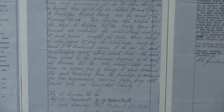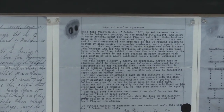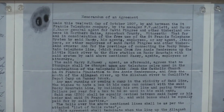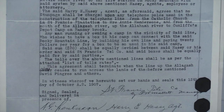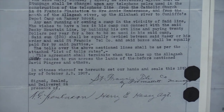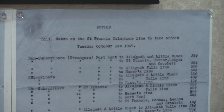So the first agreement is between the St. Francis Telephone Company and the J.T. Michaud at Michaud Farm. And then the second one is with the Pingree and the Dunn families, or what is today known as Seven Islands. So that was the agreement with them. And then the fourth part was an agreement between all these people, the telephone companies and the Michauds and the Pingrees and all that. And those were the rates that were charged.